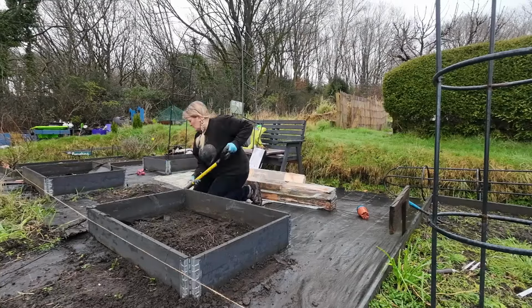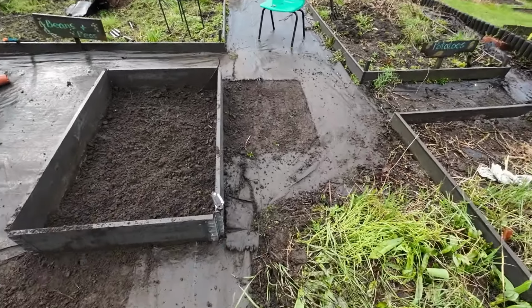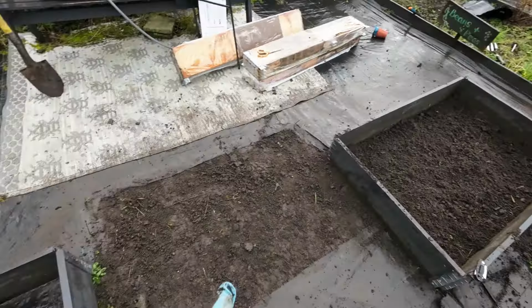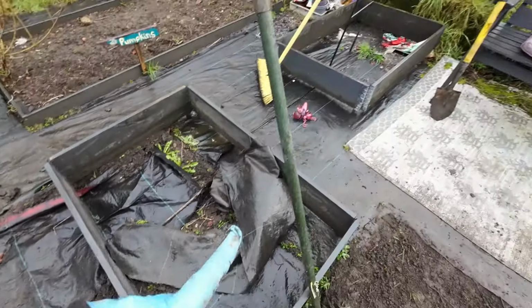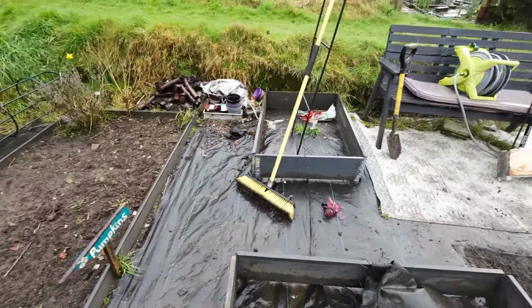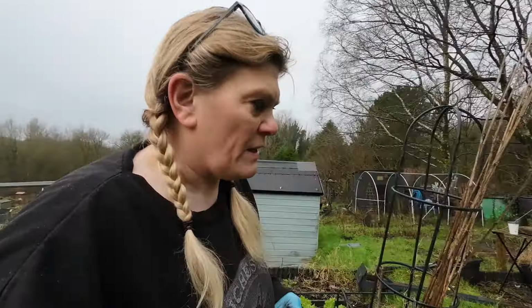Right, okay, one bed done. That one's done. That's ready for the membrane, as is that. So I'm just going to do the same with this one and this one. Okay, I'll bring you back when it's finished. You know what digging looks like. And to be honest, I've just got visions of you catching my bum in the air all the time, so you don't have to witness that.